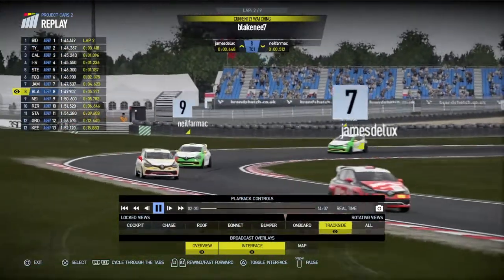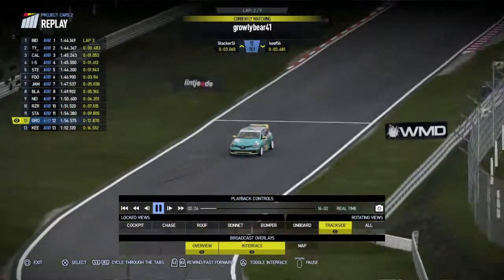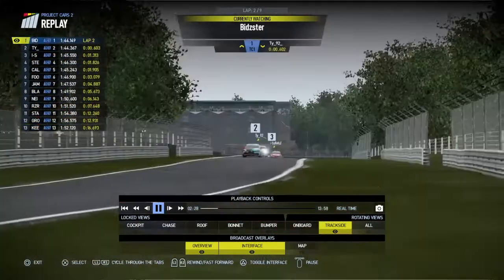Blakeney with Neil Farmack not too far behind him. Alcedar Blade very sideways through Graham Hill Bend there as well. Stacker and Keith has gone further back. So Keith's had a couple of offs, I think. He's not a big fan of this Clio.